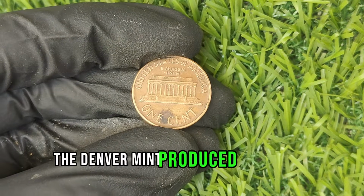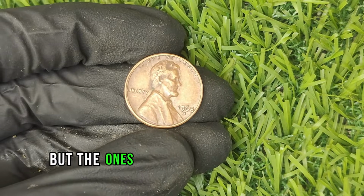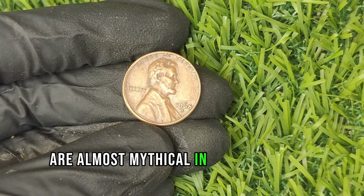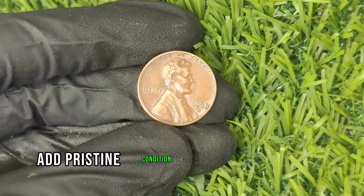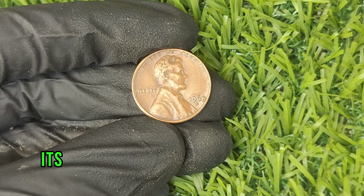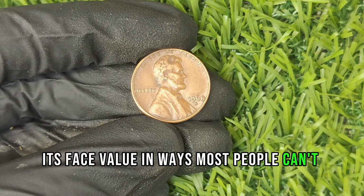The Denver Mint produced billions of coins that year, but the ones that slipped through the cracks with rare die variations are almost mythical in the collecting world. Add pristine condition and perfect luster to the mix, and you've got a coin that transcends its face value in ways most people can't imagine.